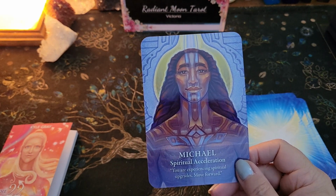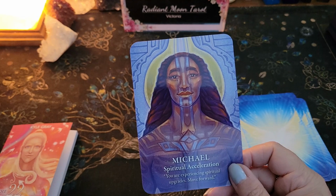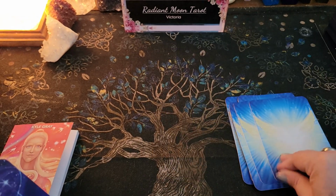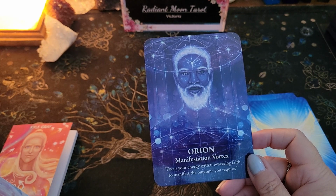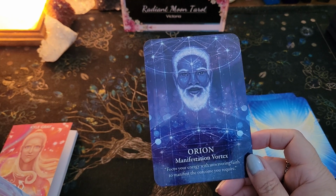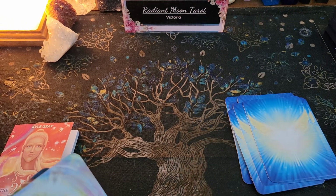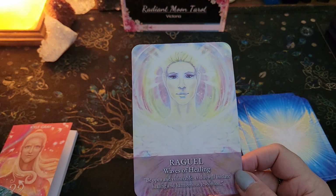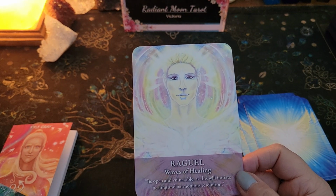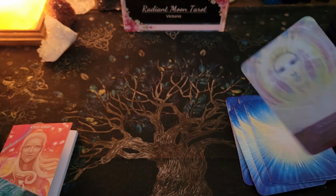Michael, spiritual acceleration. You are experiencing spiritual upgrades. Move forward. Orion, manifesting vortex. Focus your energy with unwavering faith to manifest the outcome you desire. Ragwell, waves of healing. Be open and vulnerable as this will initiate healing and harmonious resolution.